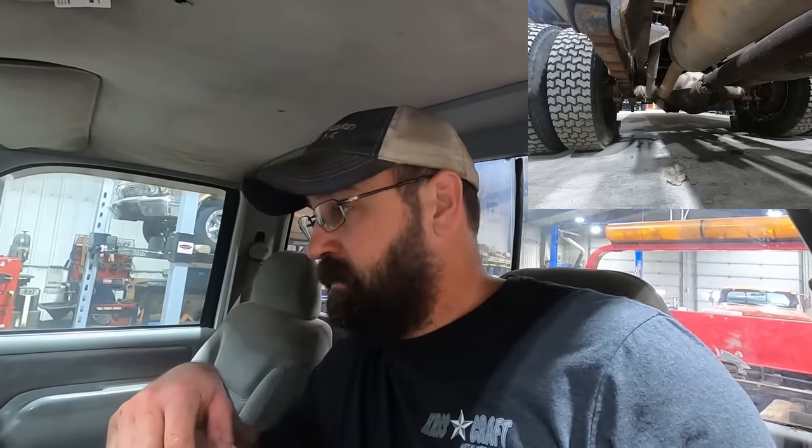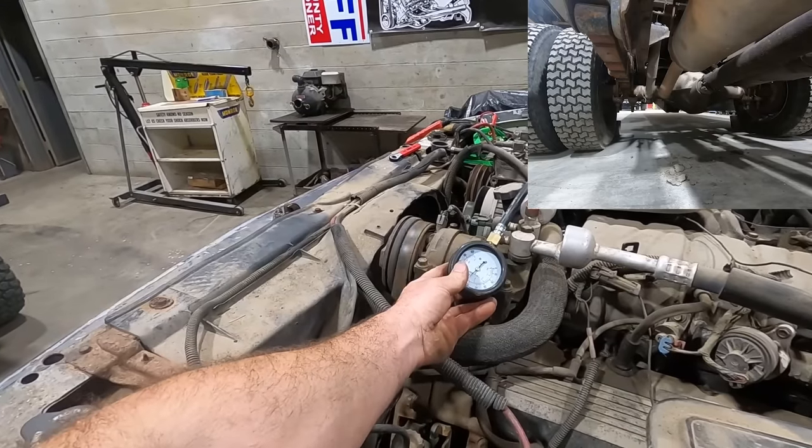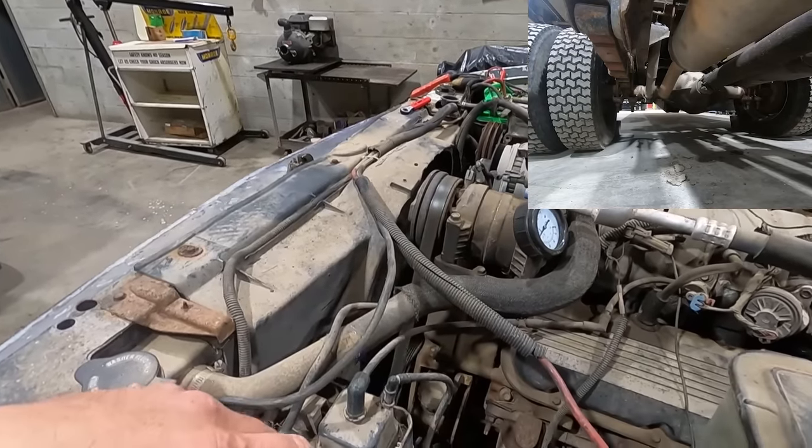Probably should have done a compression test because when we were cranking it over, we're low on a couple of holes anyway. We should have done it before and after, but we're just going to do an after because we're lazy like that. It's definitely not hitting on all eight. They said it was running rough, so who knows. 55 pounds of fuel pressure, that's good.